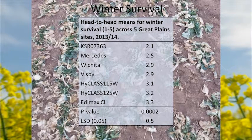I'd say winter survival is probably the trait that we've contributed the most to the current germplasm pool that we use in the Southern Great Plains. And when we first started looking at winter canola back in the late 1980s or early 1990s, we really didn't have anything that could survive the extremes of our climate. And so that's been the main thrust of the breeding program over the last 20 years.